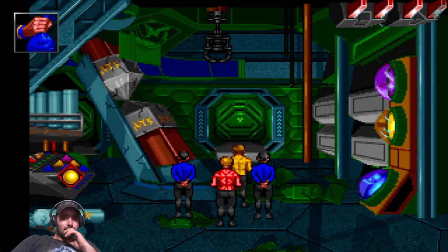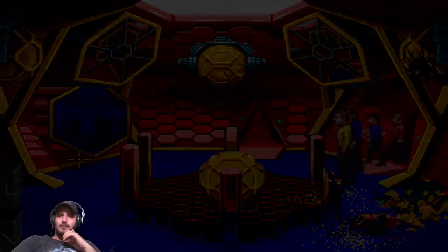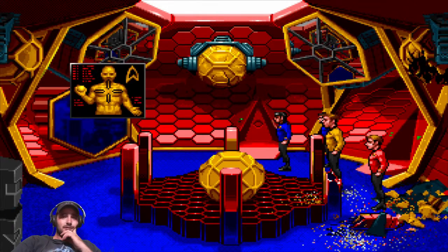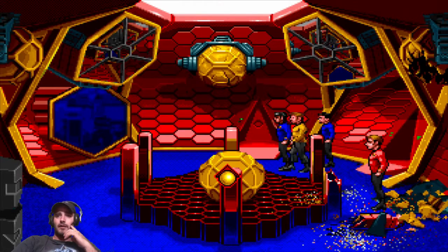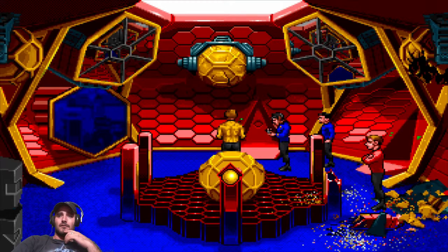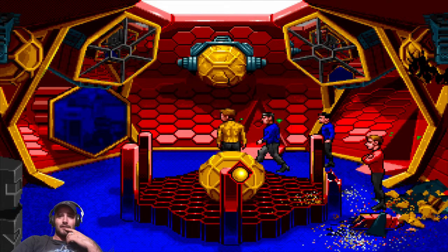Can't do anything with these yet. I want to do something. Hey! There's another room up there. See, these spheres look like the one in my inventory. Wait, what? You can't seem to make this work. I was just clicking one thing that looked like another.